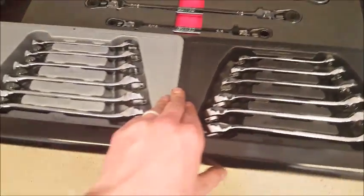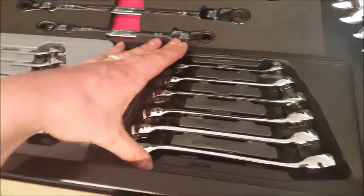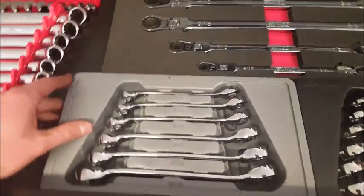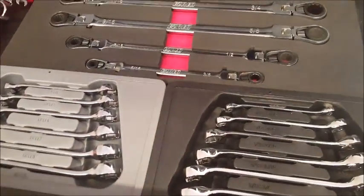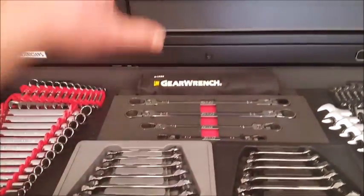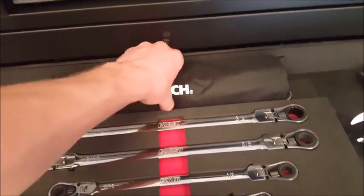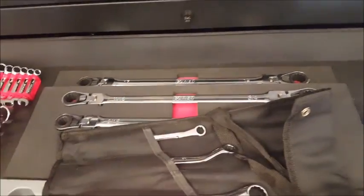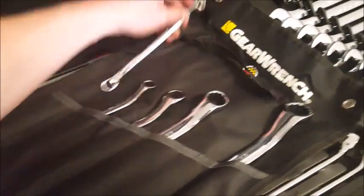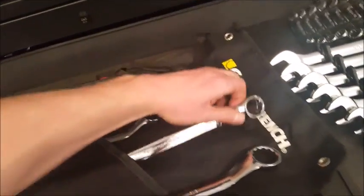Up here I have my GearWrench flare nut wrenches. This is the metric set and the standard set. This is probably the set that I'll end up taking to my work box because that's going to be your most used. But we'll see about that. Once I actually get out of school and move into my first job, obviously a lot of this will be cleared out of my box and I'll have a little bit more room to rearrange stuff. But right now I have my GearWrench deep offsets. This is a really nice set. It's a set of 5 wrenches, a different size on each side, and they're pretty long wrenches, so you can get a lot of leverage.